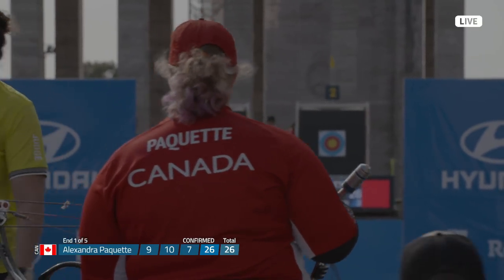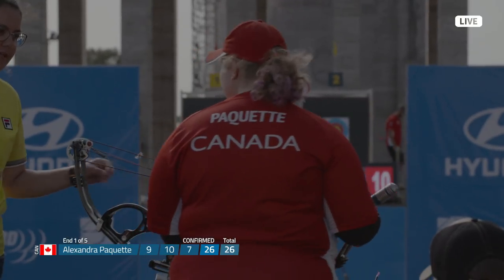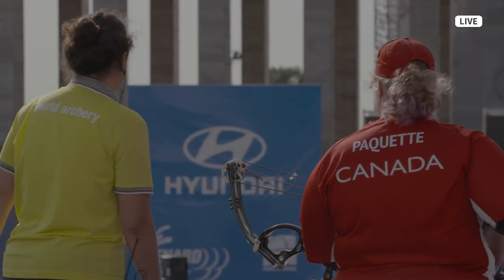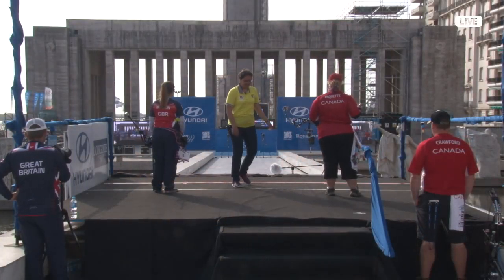Scores confirmed there. So Paquette with 26 points. Lucy leads with 28, a 2-point lead in the first end. Comfortable start. So the lower score archer will start first.